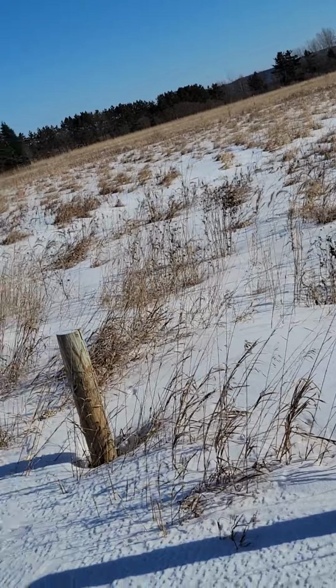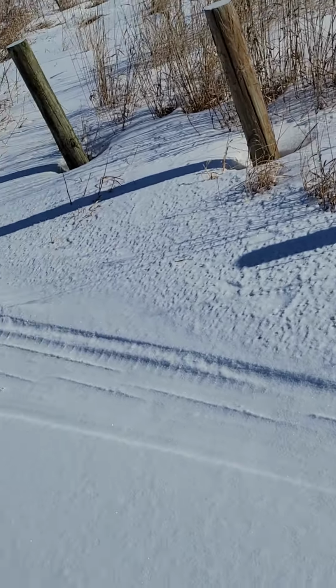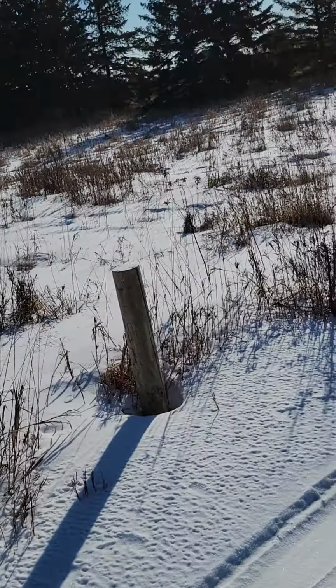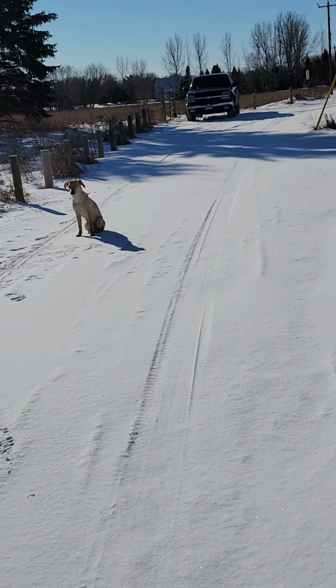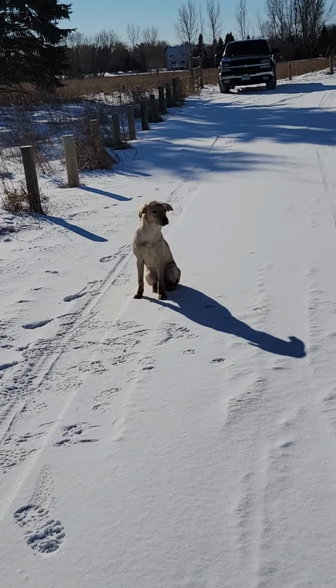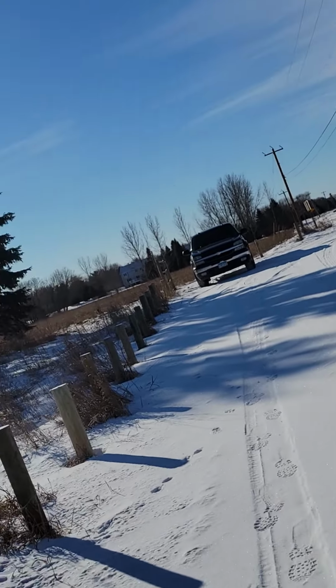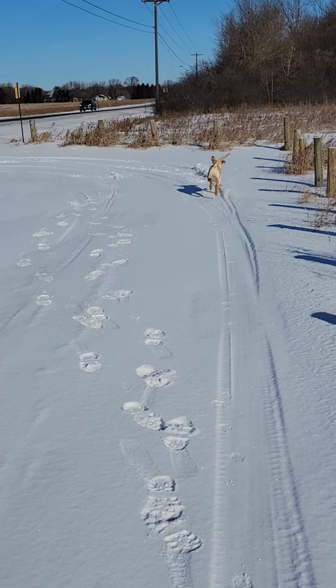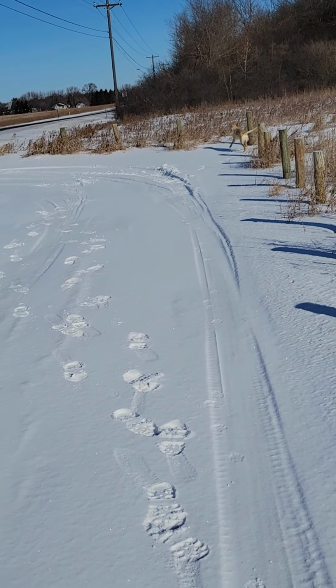Out you go. Good boy. Good. Sit. Sit. Good boy. Sit. Dead bird out there. Corky. Give him a little easier one right into the wind. Get some success.